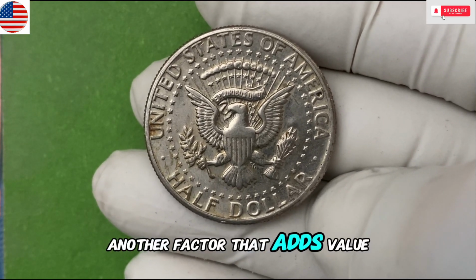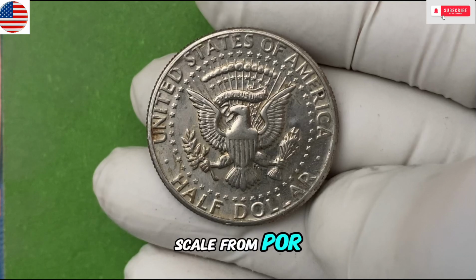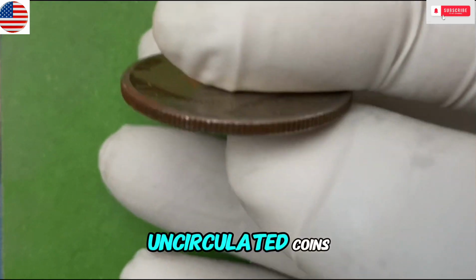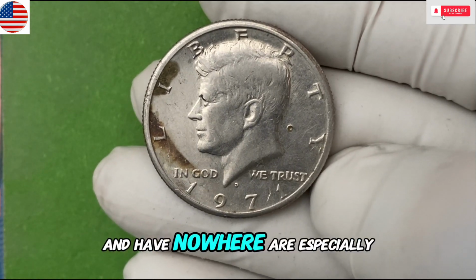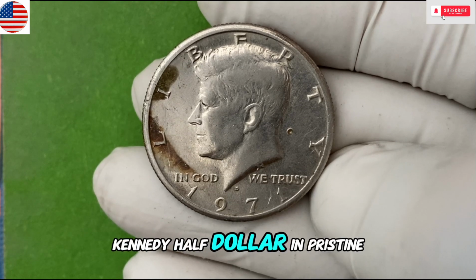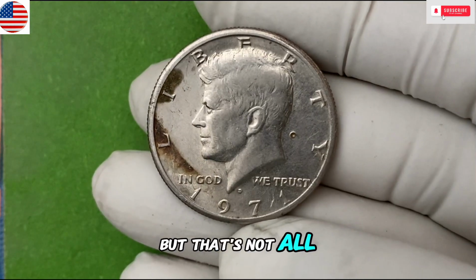Another factor that adds value is the coin's condition. Coins are graded on a scale from poor, P1, to mint state, MS70, and the higher the grade, the more valuable the coin. Uncirculated coins, those that have never been used in daily transactions and have no wear, are especially desirable to collectors. If you come across a 1971 D Kennedy half-dollar in pristine condition, you might be sitting on something very special, but that's not all.